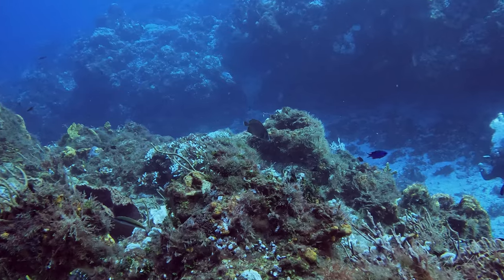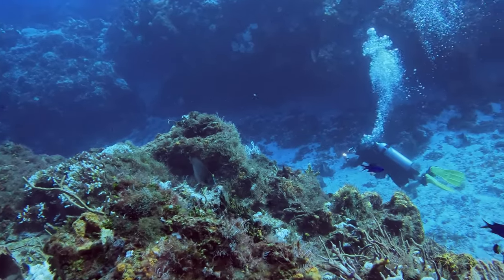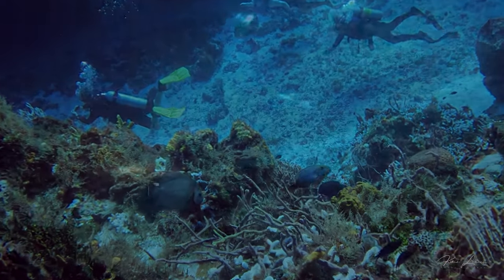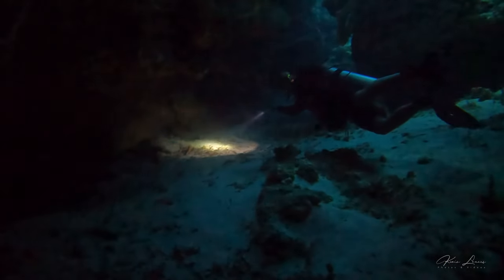The dive community cannot insist enough about protecting the reef around here. When you dive a reef, respect and preserve the underwater environment by refraining from any direct contact with corals and marine life.